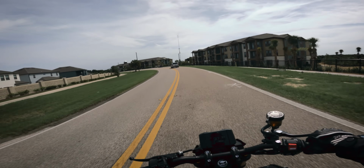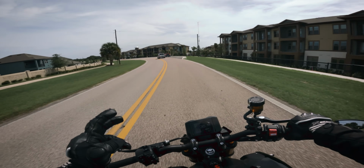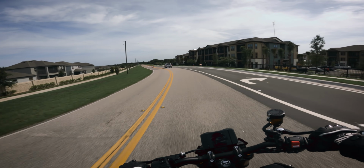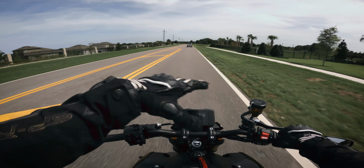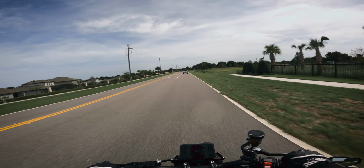They obviously made some changes during the first generation, and then they had a mid-cycle refresh, I think around 2017. They got rid of the solid headlight at the front.